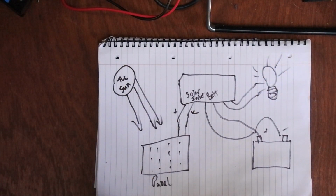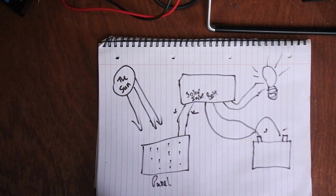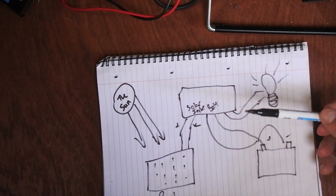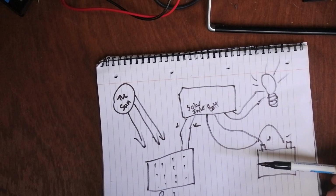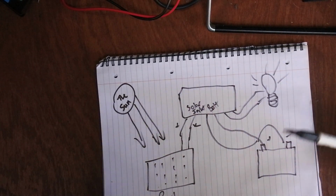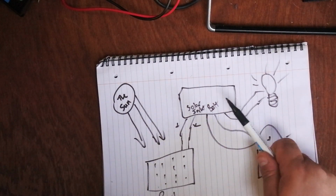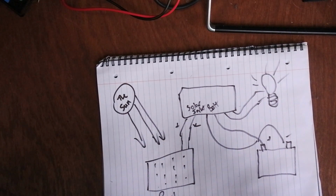Right. So really, it's quite simple how it works now. The problem with the load option here is generally it's only useful for low power consumption devices such as lights or recharging phones or whatever. In most installations like this, I've seen people don't use it at all.